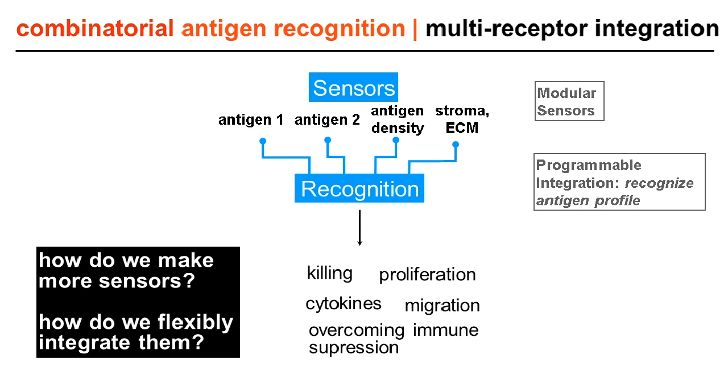The basic idea is to think about how cells in general look at things. They usually integrate lots of different signals. That's what T cells and other cells do. And so we'd like to engineer different sensors into CAR Ts, ones that recognize multiple antigens that might be associated with cancer, as well as things like antigen density or markers in the stroma, other things that are or could be unique signatures of the tumor versus normal tissue.